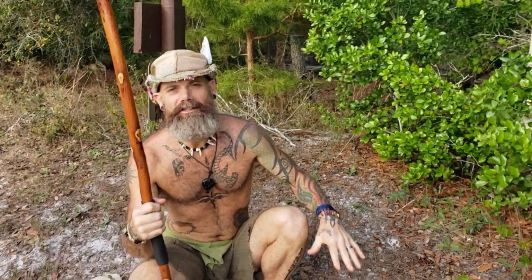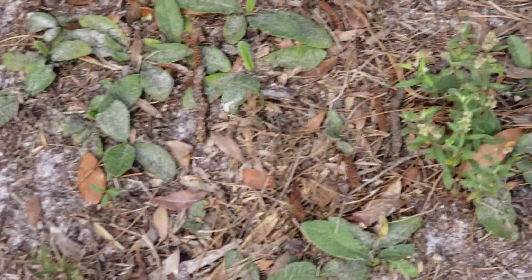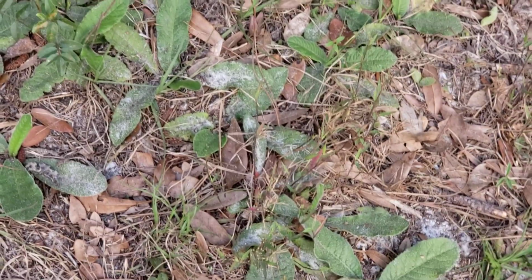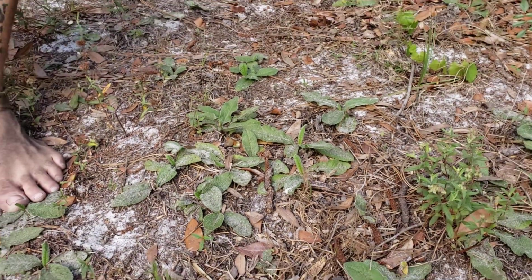And I started noticing something on the side of the trail here and I wanted to share it with you. You see this leafy green plant that's literally growing everywhere. It stands out because it's different, like it's very low to the ground, it's hugging the ground, and it grows in this little kind of cluster, and it's just everywhere. It's all the way along the side of the trail.